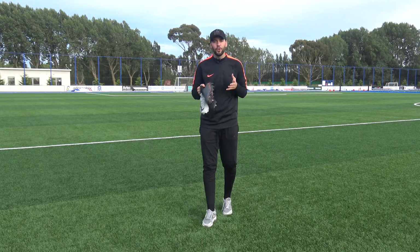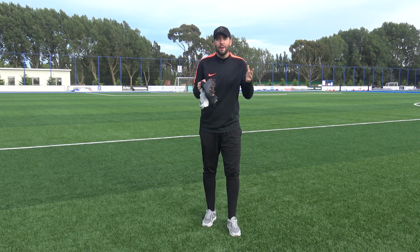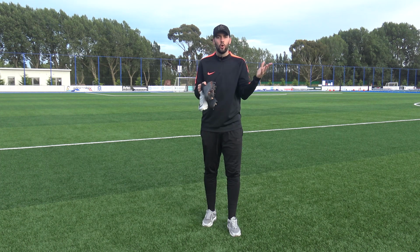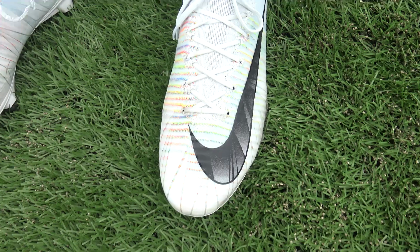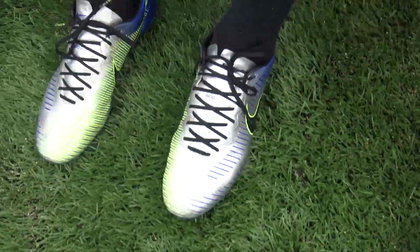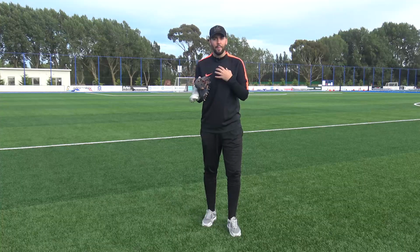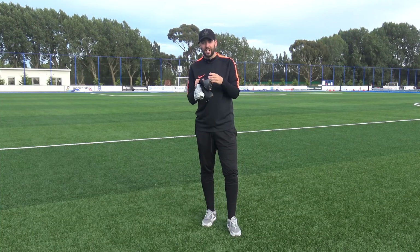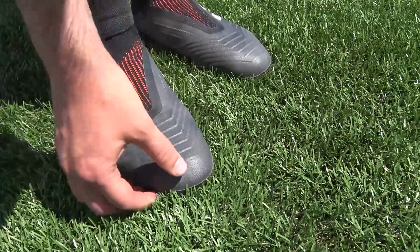Comfort, comfort, comfort. It doesn't matter how a boot looks, how much they cost, how much they weigh, or how they even perform. The most important factor that you've got to bear in mind is which boot is going to be the most comfortable for you. So how do these 4 boots actually rank? Well, the best boot in terms of comfort, in my opinion, is the 18 Plus Predator, and that's mainly due to the slightly wider last, and also the upper is so buttery soft.